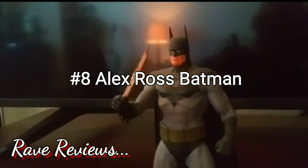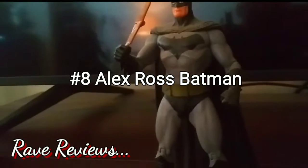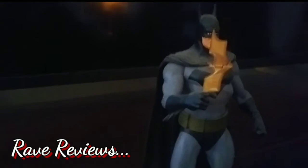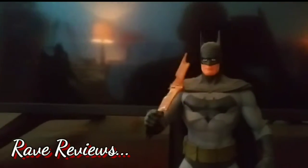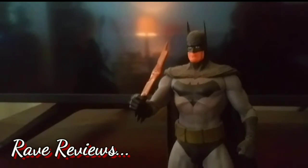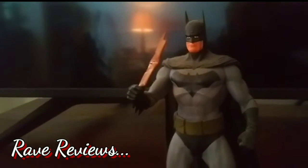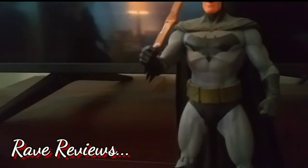Next one, as you can see, this is a straight-up Alex Ross sculpt. Now, if you don't know who Alex Ross is, Google that motherfucker. He's one of the best artists out there. He's the guy who draws and paints superheroes like they're real people. So this is Alex Ross Batman. Very straightforward. Not a lot of detail, like the details in the fact that it looks like someone's dad dressed up as Batman. Big, huge bat, regular sort of spandex suit.